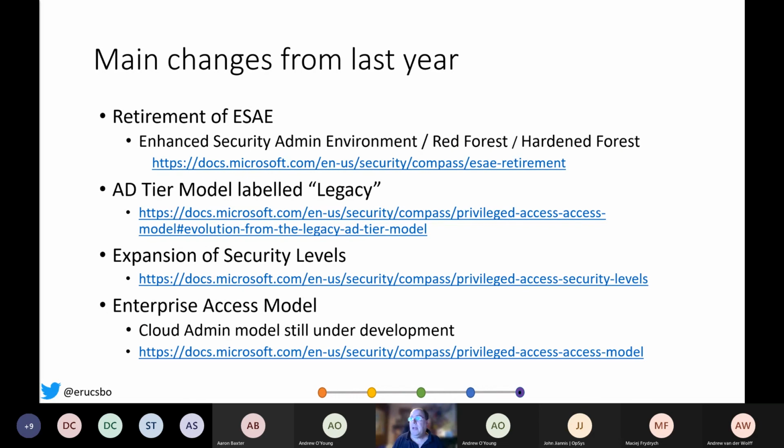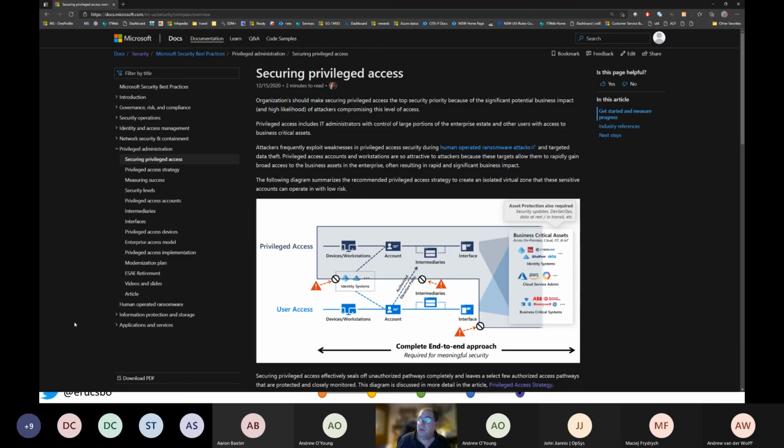Finally, to finish up, just to summarize some of the other things that have been added. Now, these all fall back to, let me show you, this is the docs article for securing privileged access, including most of the things that have been talked about. It is public information. It was updated in December last year, and you can expect to have some more refinement and changes happening over the next few months.